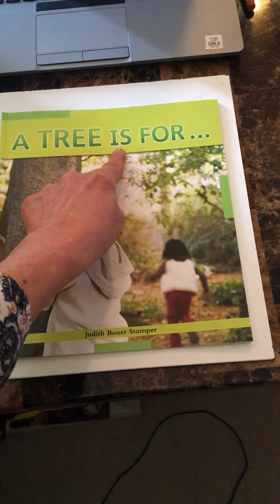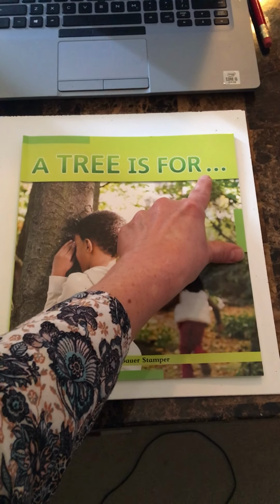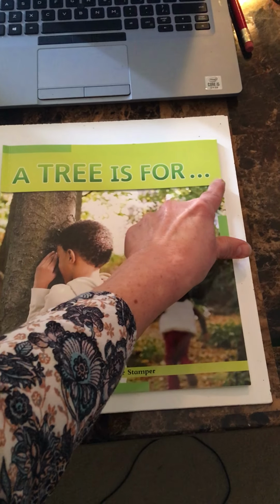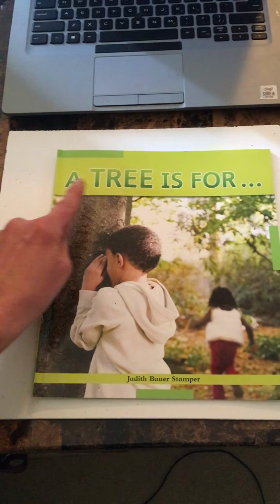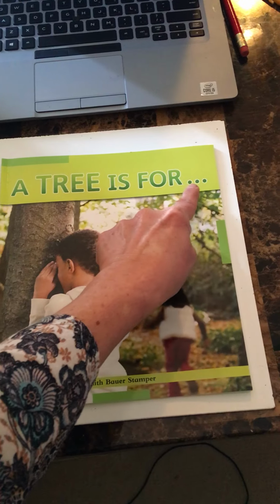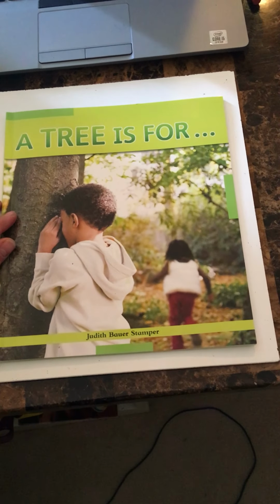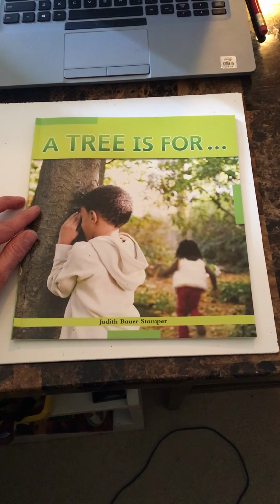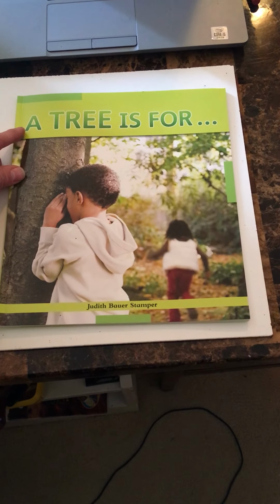A tree is for... and these little dots right here mean that there's more to come. Dot, dot, dot. This book is called A Tree is for, dot, dot, dot. And what do we think it's going to be all about? Maybe it tells us what trees are for.